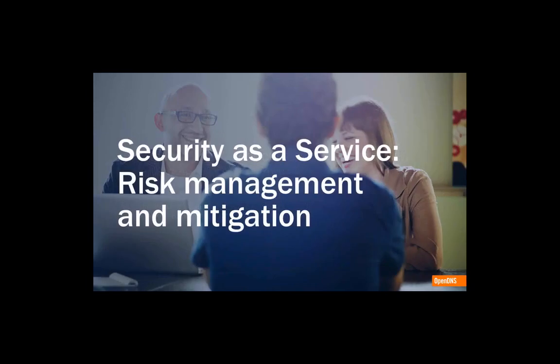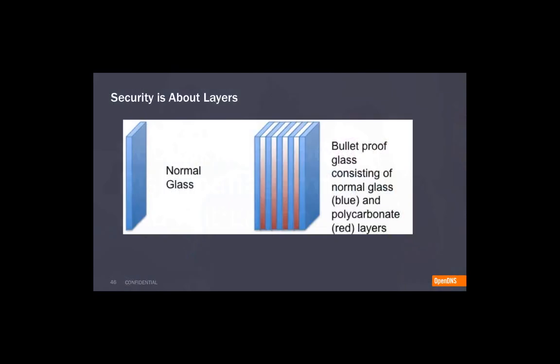So those are some examples of the technologies, but how do you build security as a service within the managed service provider offering? Well, we talk about this as really a risk management and mitigation strategy. And when talking about security, I like to use the analogy of bulletproof glass. In bulletproof glass, there's no such thing as a single layer of super material that's bulletproof and stops everything, nor is it a super thick piece of glass. It's multiple layers of the right materials sandwiched together in the right way.